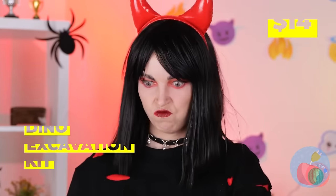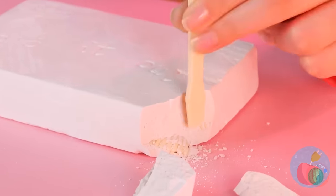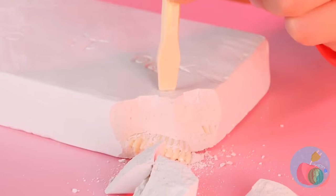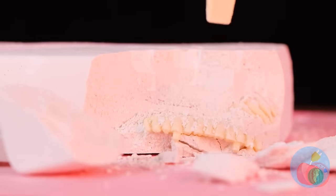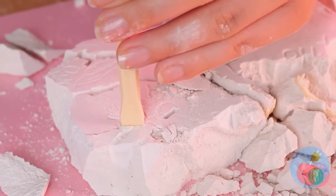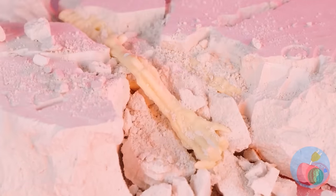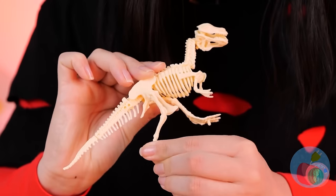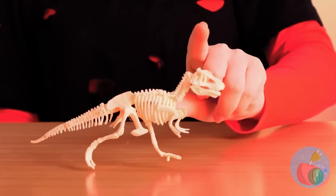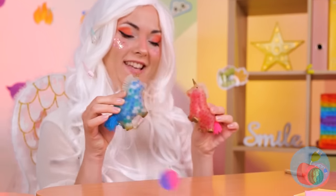Don't bite it. This kit needs some special tools. Keep chipping away until you find those fossils. It's always in the last space you look. I think we found something. It's a leg. Just what Mr. T-Rex needed. And just in time for fetch. Fetch!